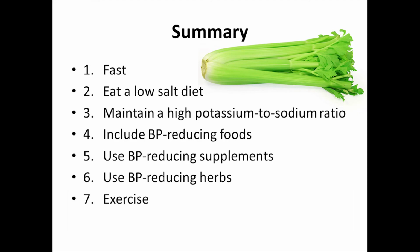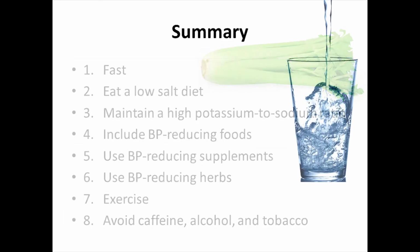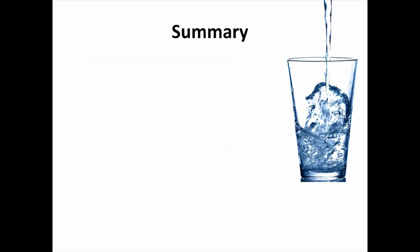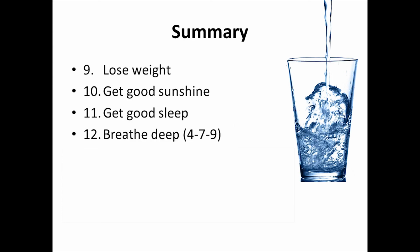And number 7, exercise regularly, both resistance and cardiovascular. Number 8, avoid caffeine, alcohol, and tobacco, those things that increase the blood pressure. And I didn't even mention the hard drugs, but those as well, cocaine and amphetamines. Number 9, lose weight. Number 10, get your good sunshine. Number 11, get your good sleep. Number 12, breathe deep, your 4-7-9 breathing, regularly, every hour or so.